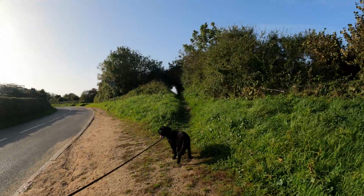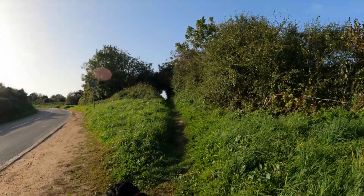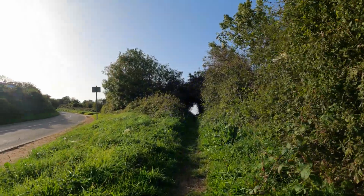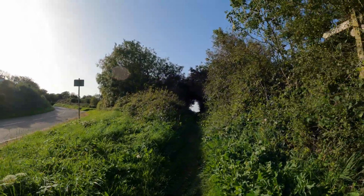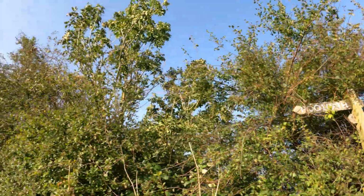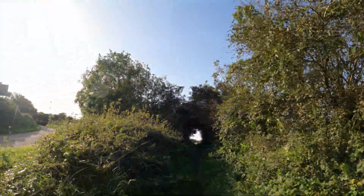Quarry. Through here? Gotta be, isn't it? It would do. It says footpath. There you go. Come on, Paddy, let's keep going.